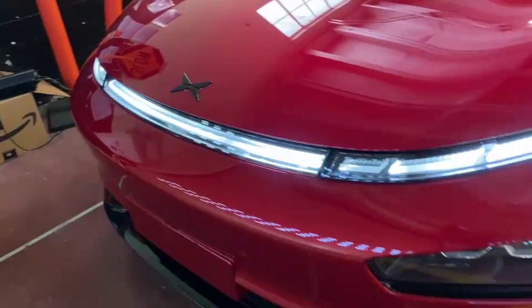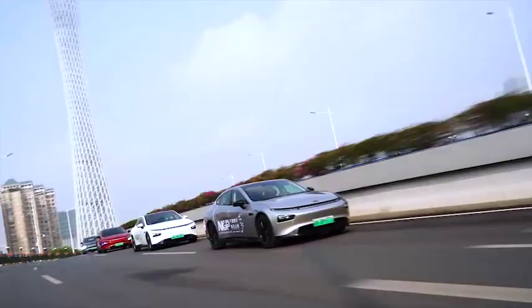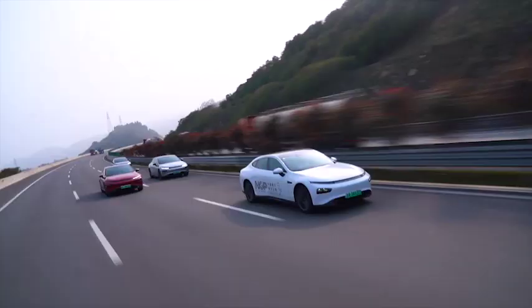The XPeng was found by police because it kept making sci-fi noises and flashing its lights. Currently, it is with a dozen other XPengs on a 3,000-kilometer drive across China to test the NGP function this week. It's a bold move. Let's see how it turns out.